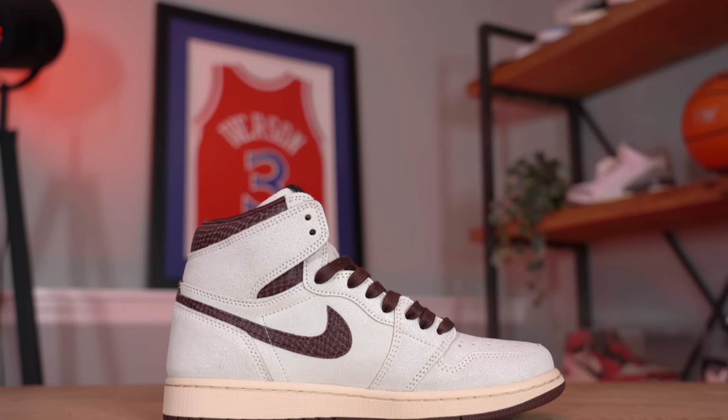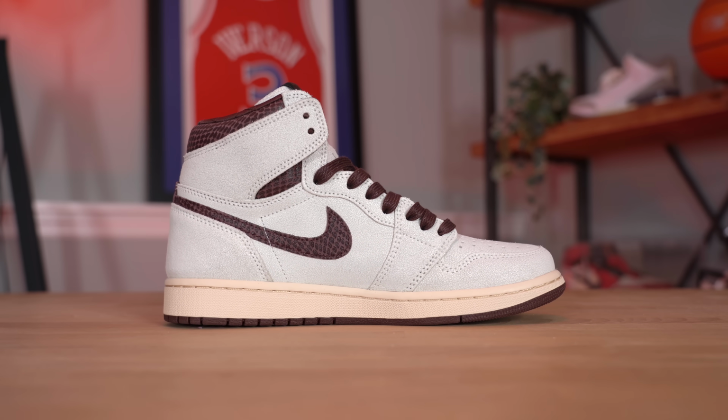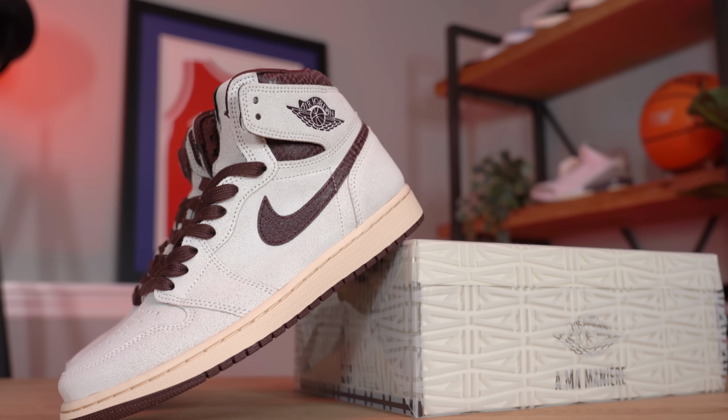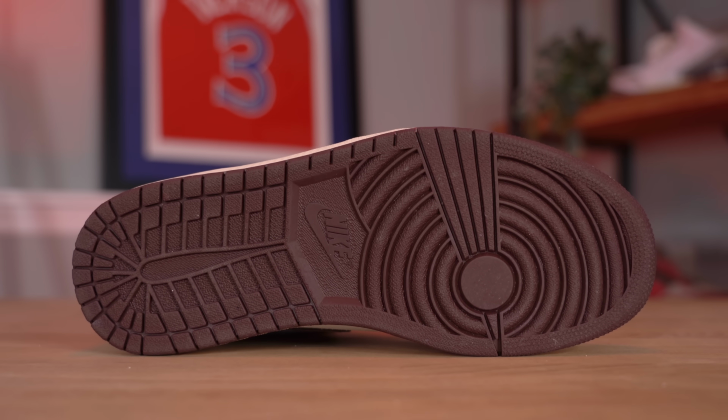Then moving down on the shoe, you get to this cream colored, or I guess aged, midsole, which I actually really like. Even though there's no other cream hits on the shoe, I like that it creates some contrast between the upper and it sort of separates it from the top of the shoe. And again, it makes the shoe feel more luxurious. It makes it feel more designer, and I love that about it. And then finally rounding off the Air Jordan 1s, you've got this maroon colored rubber outsole.